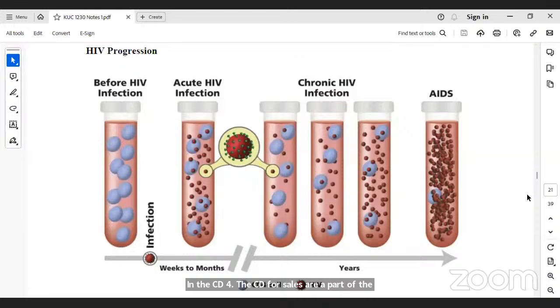So that's why with continued infection, you continuously now have a reduction in your CD4, the number of CD4 cells within your body. As that reduction in the number of CD4 cells happens, you reduce now your defense, the number of defense soldiers, the defense cells that you have.